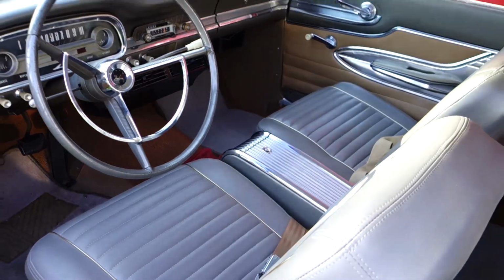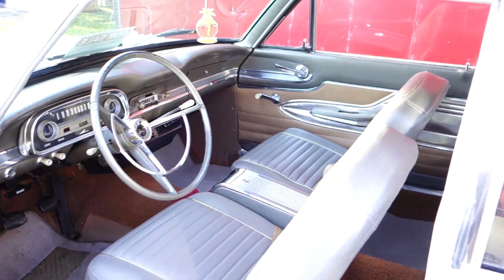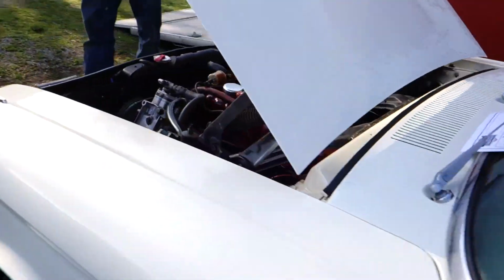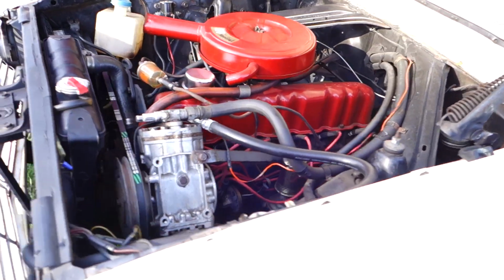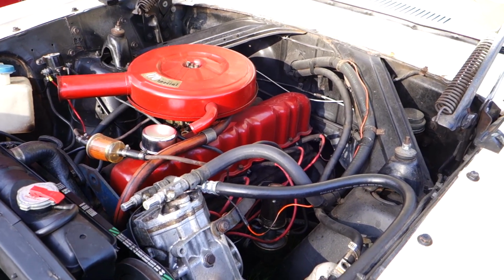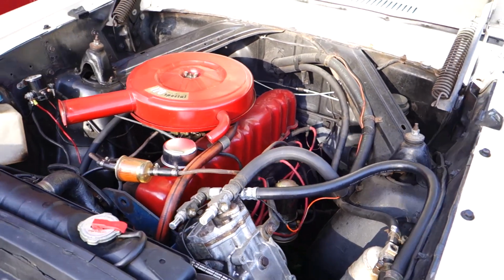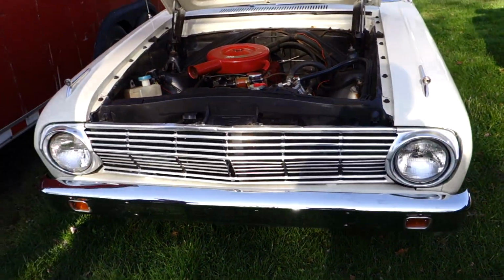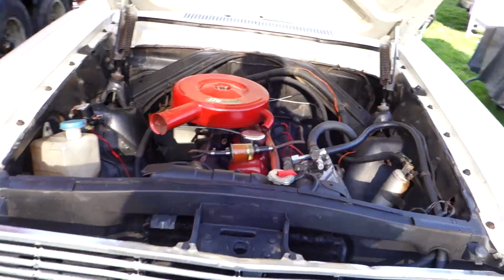Wow, that's classic all the way. That's kind of nice having the little console between the seats. I wonder if that was an option. Original motor and everything. Wow. Original AC, that's amazing. 170. Yeah, it's a cream puff. I bet this doesn't last too long.